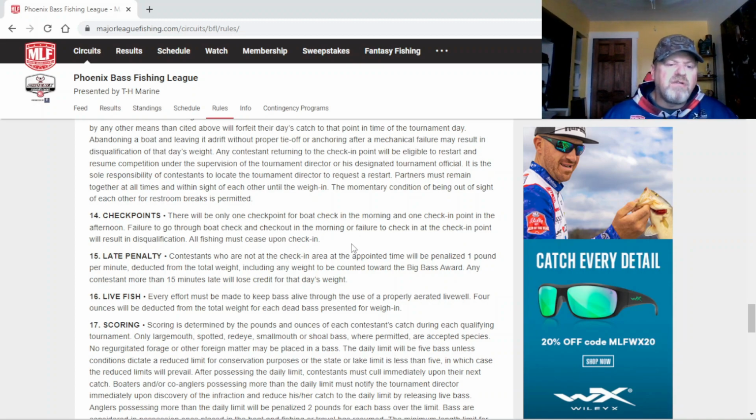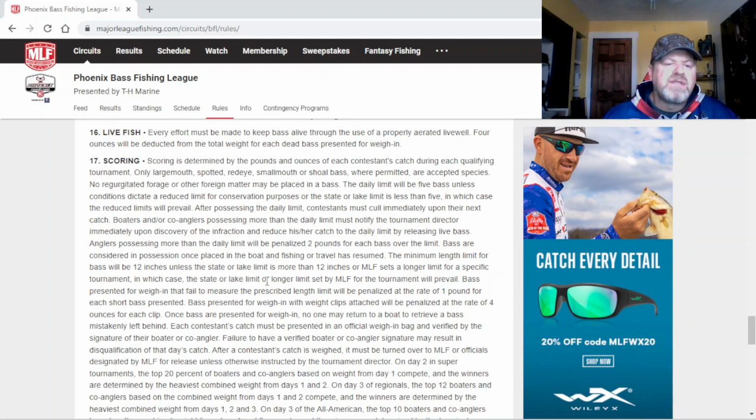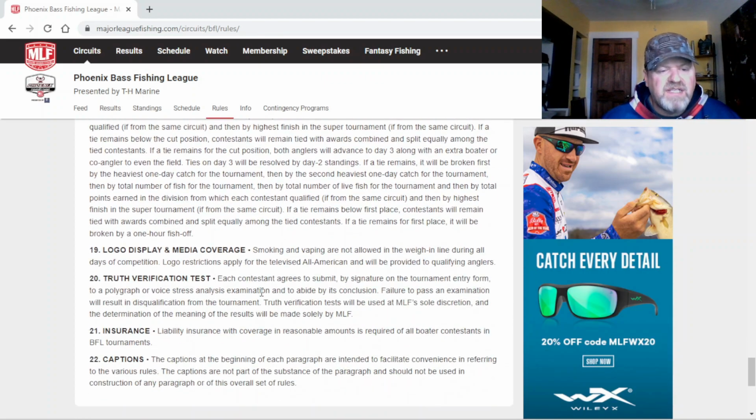15, late penalty. You do not want to be late if at all possible, especially if you've got a big bag. 16, want to keep your fish alive. Pretty self-explanatory. 17, scoring. Pretty self-explanatory. Make sure that you understand the state limits and the limitations on the fish. 18, ties, which I've never seen, so we'll move forward. 19, logo displays and media coverage.